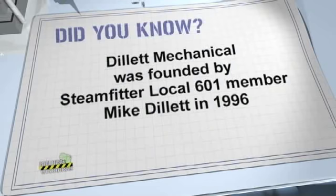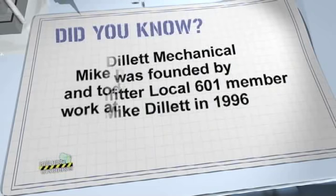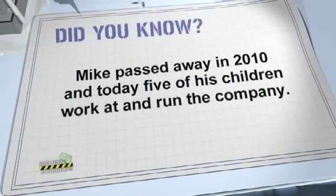Yes, quite a few family members work here. It started about, what, 1996? Correct. About 20-some years ago. Yes, Mike Dillett started it. He started it from his house, actually. From his house, and look at how it's grown.